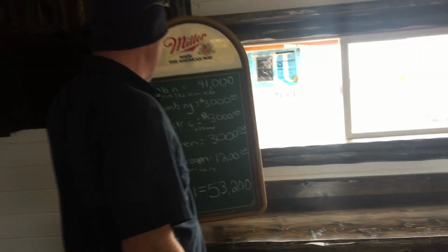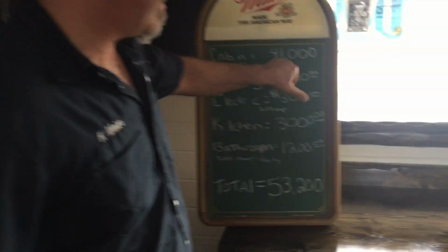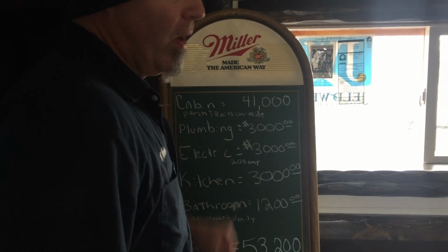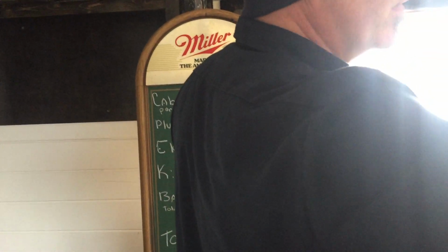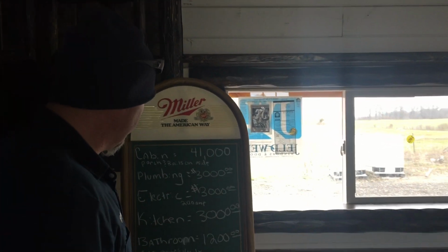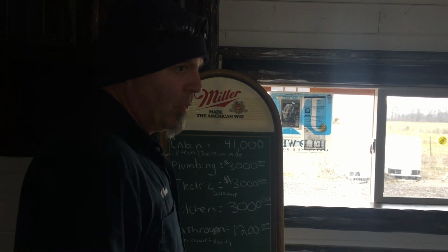Okay, so I talked to Henry. Here's what I came up with. Basically, your cabin is $41,000. That's this cabin, porch, and your rails, all your railing on the outside and your railing on the inside. No kitchen. Your kitchen is going to run you $3,000 for this setup right here, what you see. Your plumbing's about $3,000, your electric's about $3,000, your bathroom's about $1,200, and you're talking $53,200.